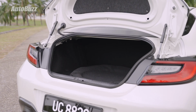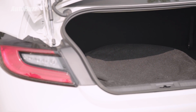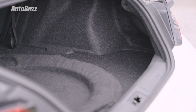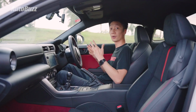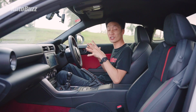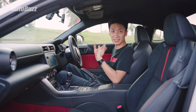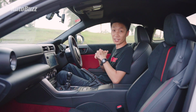The boot is actually just slightly smaller than the previous model, but it's still a lot of space for a sports car. The boot opening is wider than before, but as for the boot floor, you now get a full-size spare, so yeah. Well, at least you got a full-size Michelin Pilot Sport tyre back there. No need to worry about turning back, cancelling your road trip if something happens to your tyre. Just change it and carry on.